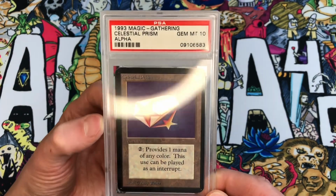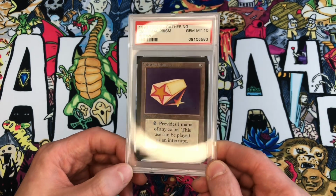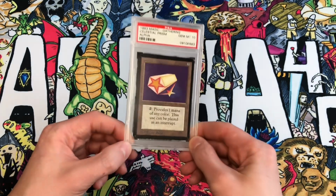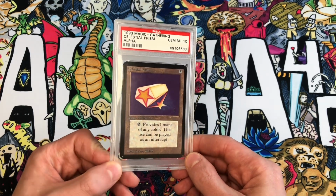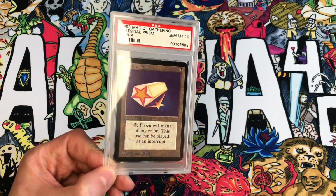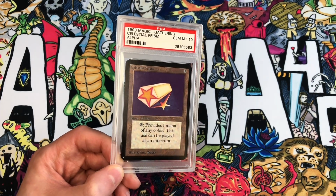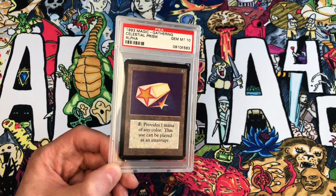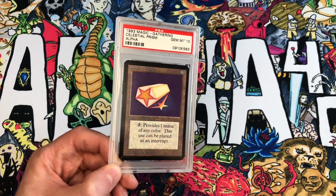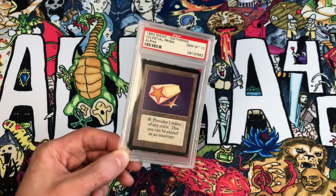We're not going to crack this one out and play with it in Alpha 40, and we're probably also not going to crack out the PSA 9. We're probably going to leave that in its holder and sell it as is in mint state, and continue to collect the Alphas in the PWCC auctions and try to improve the overall grade of the PSA Alpha set to 9.75 at the very least.